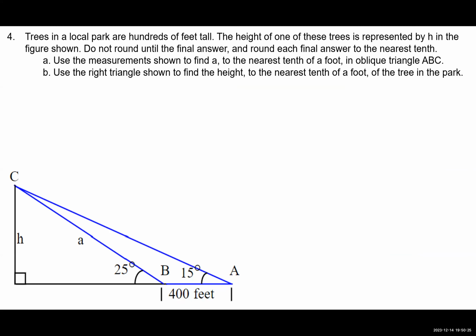Similar problem, but different as well. Trees in a local park are hundreds of feet tall. The height of one of these trees is represented by H in the figure shown. So in the first problem, we had to create that diagram. In the second one, it's given to us. Sometimes it is, sometimes it isn't. All right, here's the tree, side H. So we want to eventually find the height of the tree. That's part B of the problem.